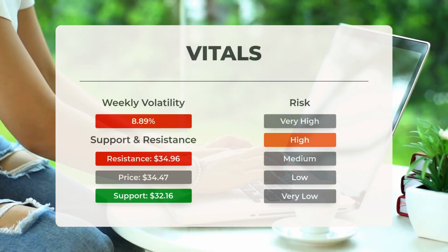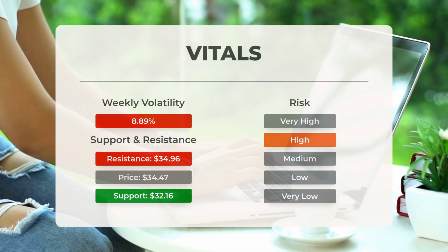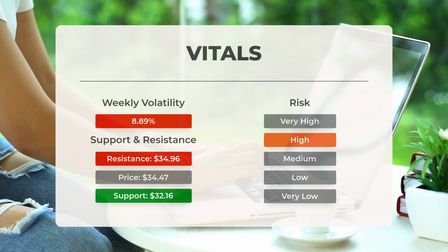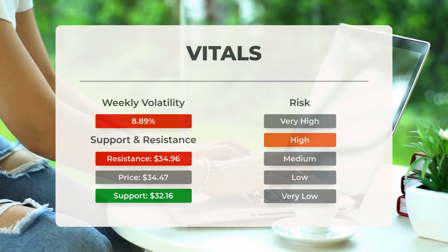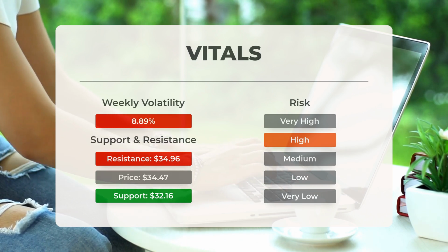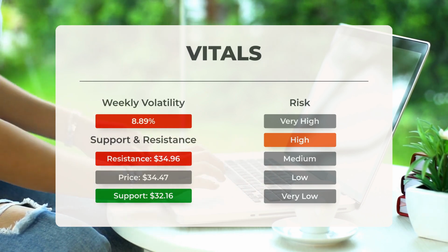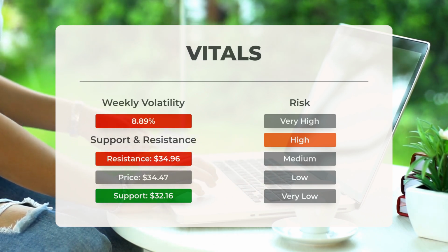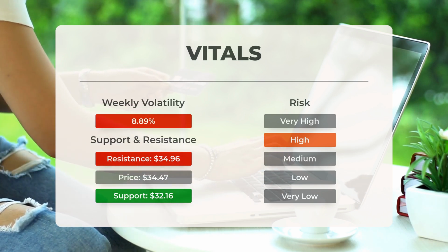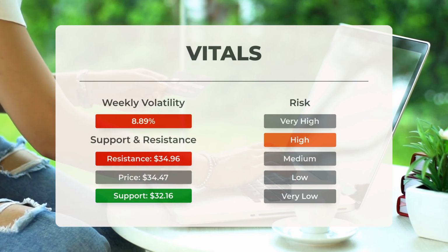Let's discuss the support, risk, and stop loss for SOXL. On the downside, the exchange-traded fund finds support just below its current level, with significant accumulated volume at $32.16 and $29.34. There is an inherent risk when an exchange-traded fund is testing a support level. If this level is breached, the fund may decline to the next support level.